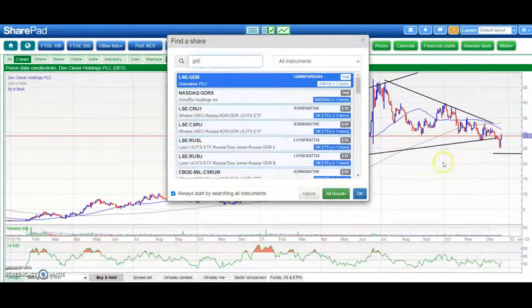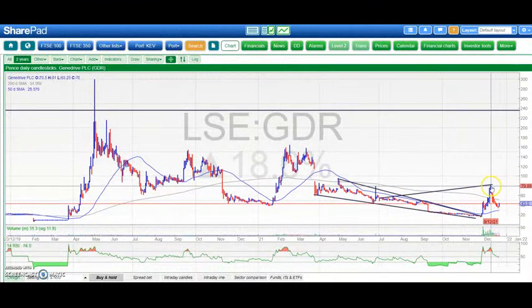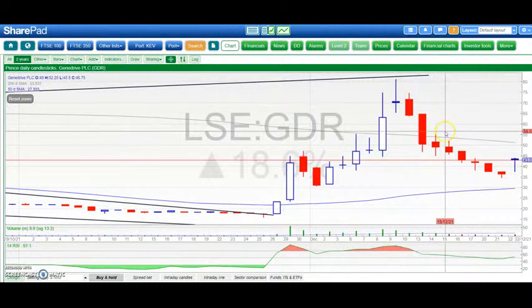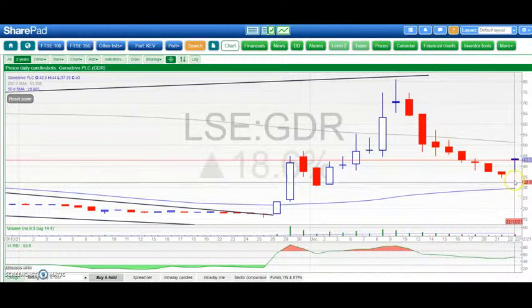Moving on to Gene Drive, and here a rocky ride over the recent past. I suppose the plus point here was that we nearly hit the July resistance line, which was just through 80 pence. I'm not sure whether we actually hit it or not, but very, very close to it, as you can see. Current situation is that we've been back towards the 50-day moving average at 30 pence.